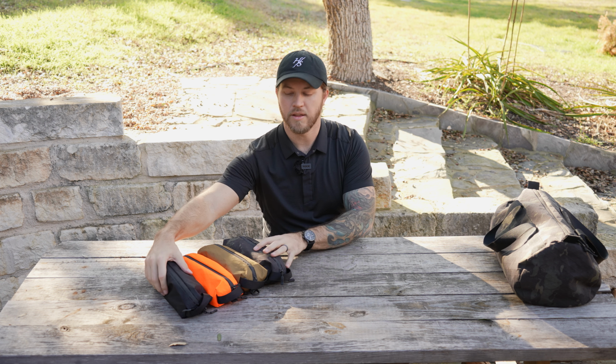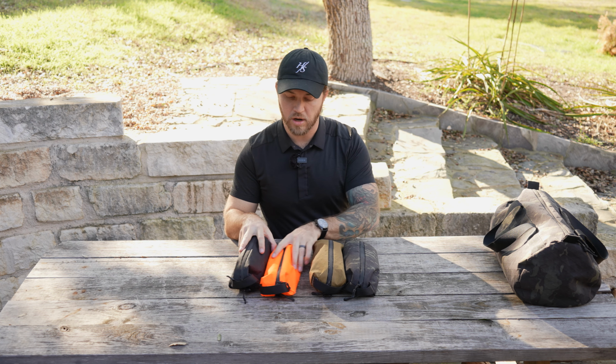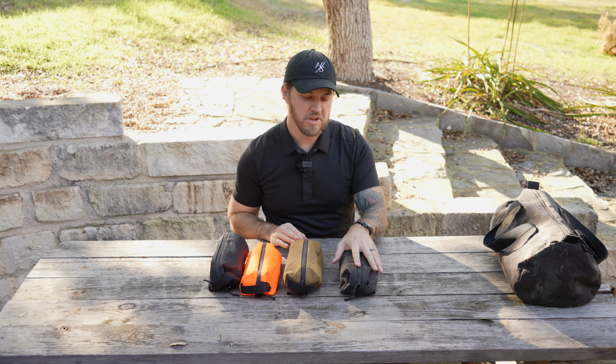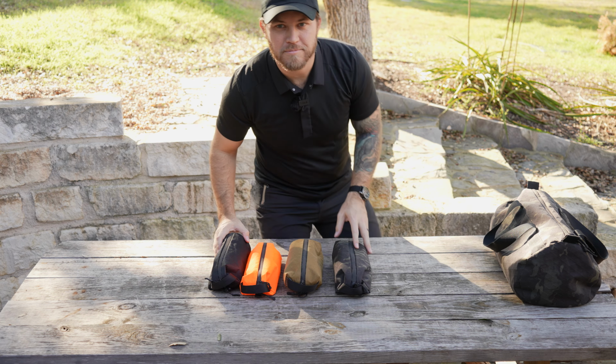Today we're going to focus on the EDC pouches. We're going to go through them one by one. These 2 are camera gear. This one is my tech pouch, and then this is my everyday carry kind of gear spicy bag. Let's get into it.